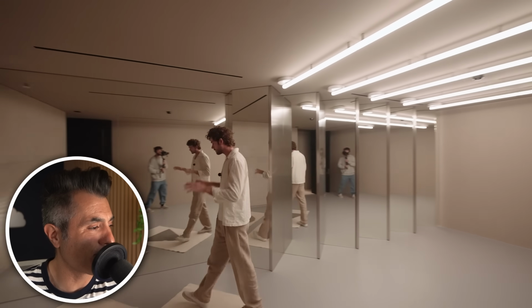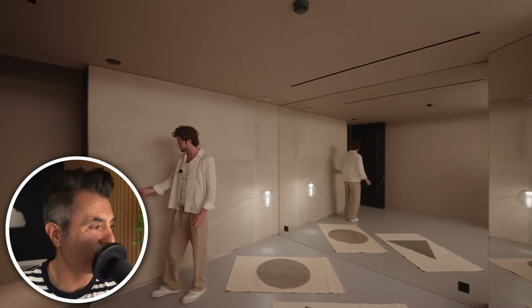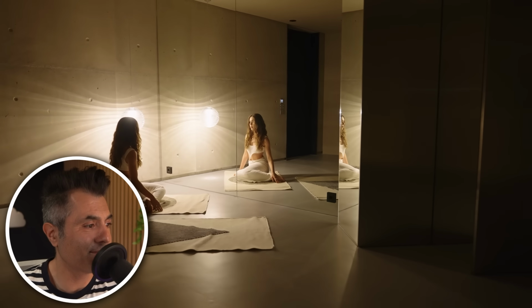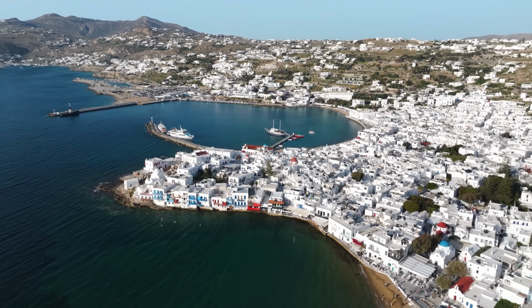But you can kind of come over here and meditate and relax because you can actually control all the lighting here by a press of a button. So on this panel, you can just set the vibe up here, relax, meditate before you step out for the day. Is she meditating? Why are we in the basement meditating? Dude, we're in Mykonos, dude. What are you doing? Are you crazy? Who came up with this idea?